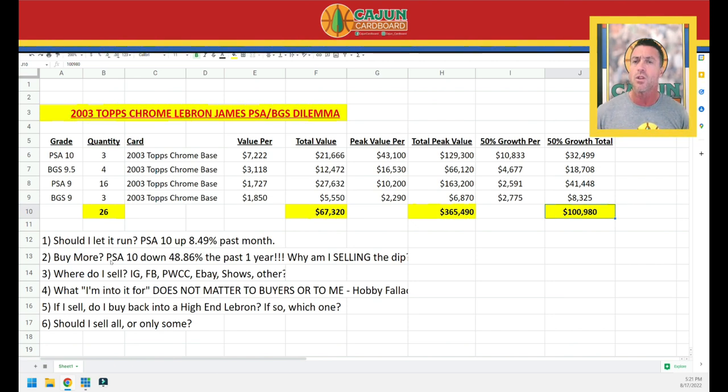But should I sell them in show, on Instagram, on Facebook? Yeah, probably. Those are the 3 premier options, but it's hard to sell 26 cards for 60 grand at a card show to one person, right? Where are you going to find one buyer who wants to say, hey, Cajun Cardboard, I'll take your 26 base LeBron Chromes for $65,000, no fees. Here, take this money. I've got to find somebody else who thinks this is an incredible investment at the same time that I am starting to think it's time to get out. And did I miss the window? Absolutely, yes. That's where the idiot part comes in.